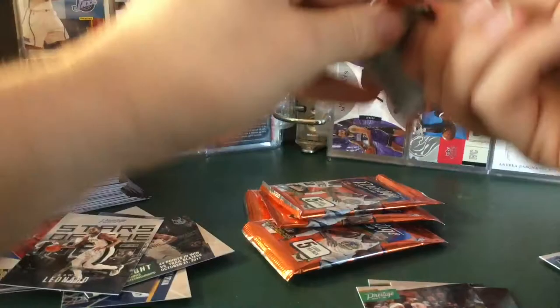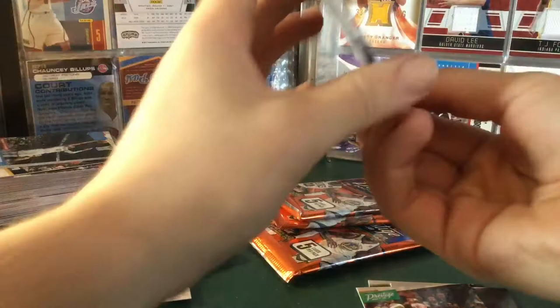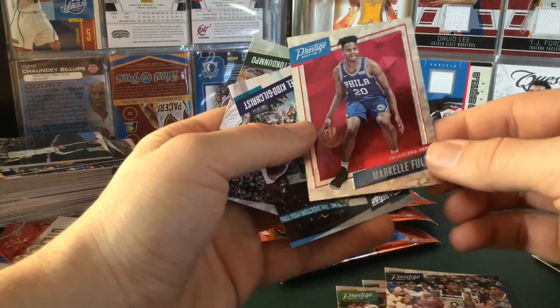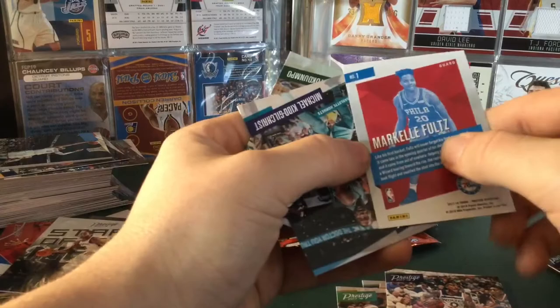Pack number 4. Imagine we got one of those gold Micro Etch rookies, number 10. How insane would that be? Terrence Ferguson, Jeff Teague. Here we go. Oh. We had a silver Micro Etch. Markelle Fultz. Not numbered. I don't know what your odds of getting one of these are.